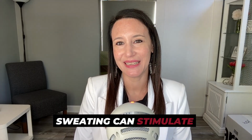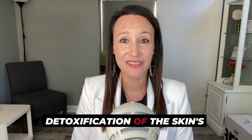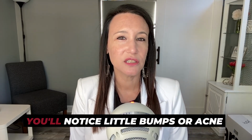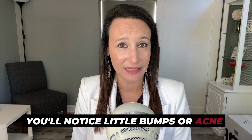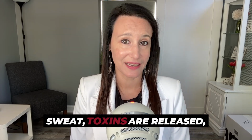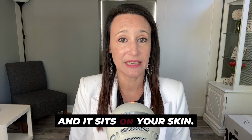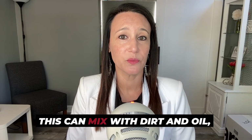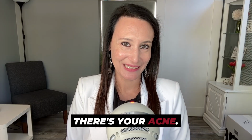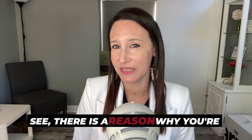Sweating can stimulate detoxification of the skin's pathways. For those of you who exercise and don't shower right after, you'll notice little bumps or acne on your forehead. This happens because when you sweat, toxins are released and it sits on your skin. This can mix with dirt and oil, cause bacteria to build up, and there's your acne. See, there is a reason why you're supposed to shower after sweating.